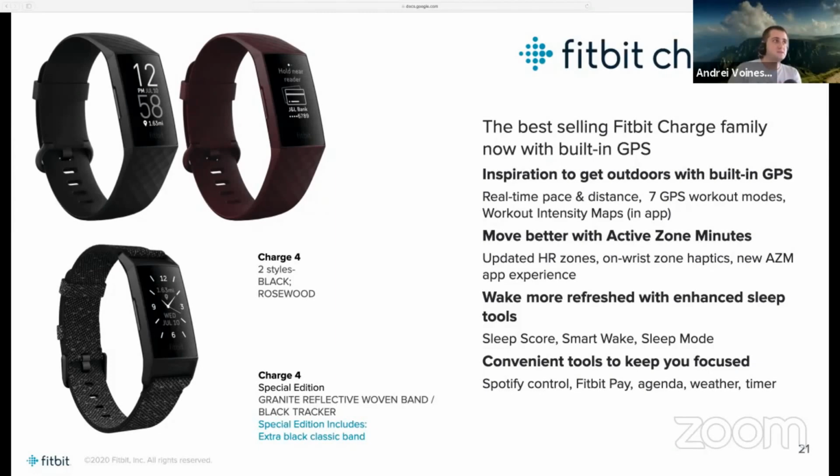Since it has this superset of features found on other trackers. So it comes in multiple colors with multiple bands. It has real-time pace and distance. It has a lot of workout modes. These are marketing slides.